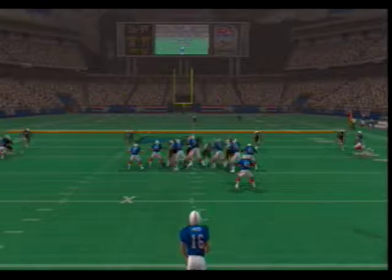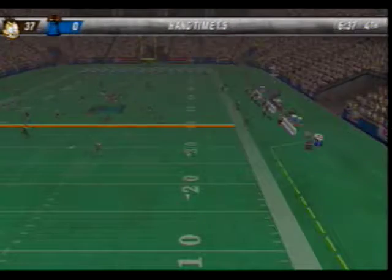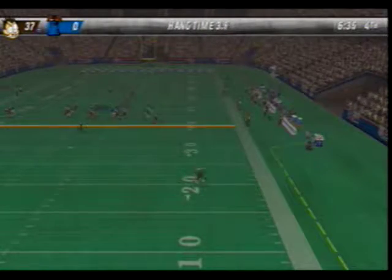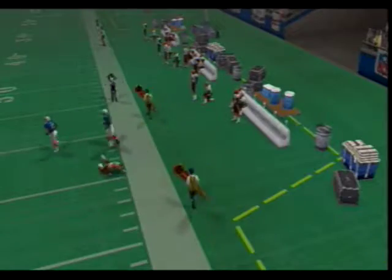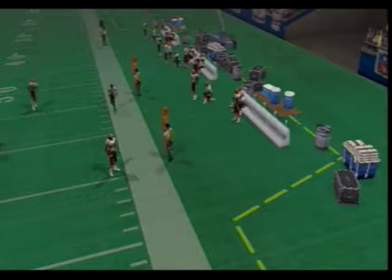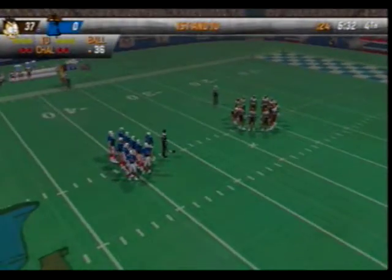Unable to get anything going on that series, they'll have to punt it away here. From the 22. Nelson with some good moves and gets good yardage, bringing it back to the 36-yard line.